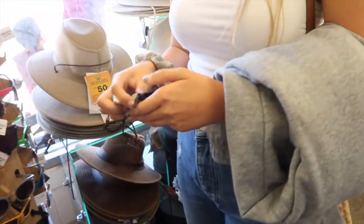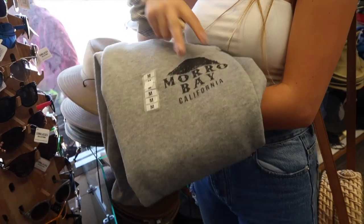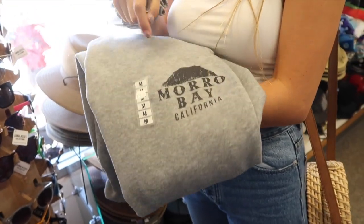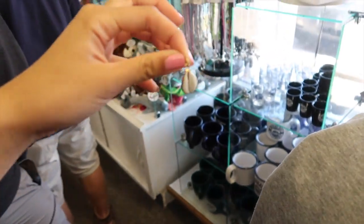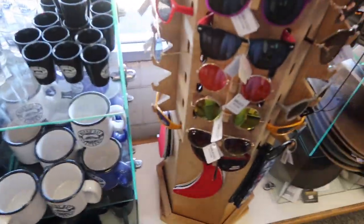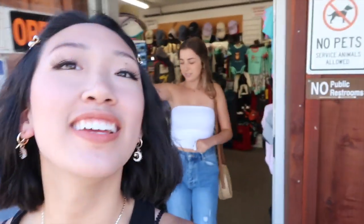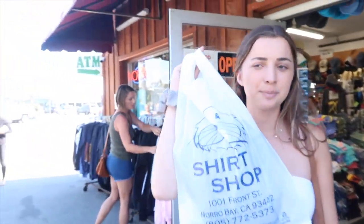What are you getting? I'm getting a pair of light gray sweatpants of the Morro Bay. Cute. Really simple, that's a big rock. And then I'm getting a seashell for a necklace. One seashell so I can put it on my chain. I'm gonna stick it on here. On here. There we go. Look at this. Cute bag, it's plastic though. It makes me really sad, so I'm gonna reuse this bag.